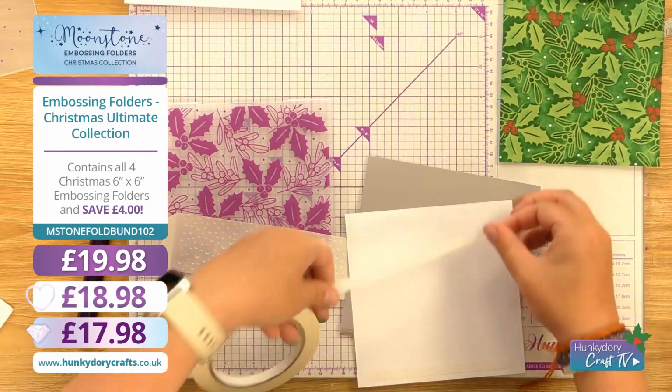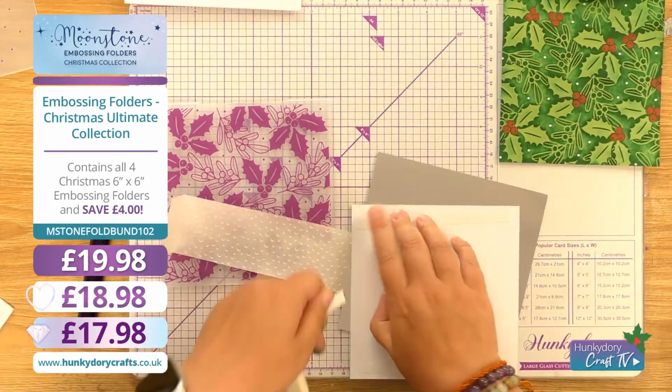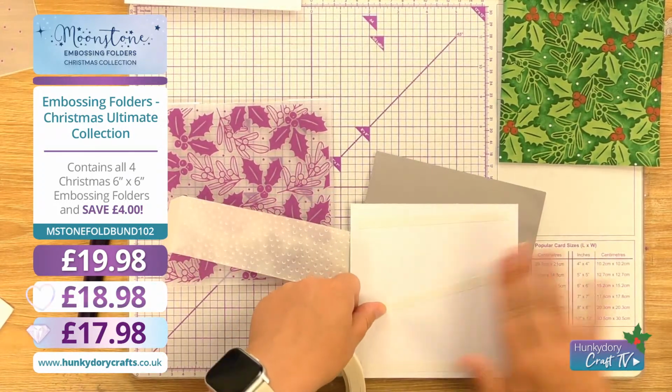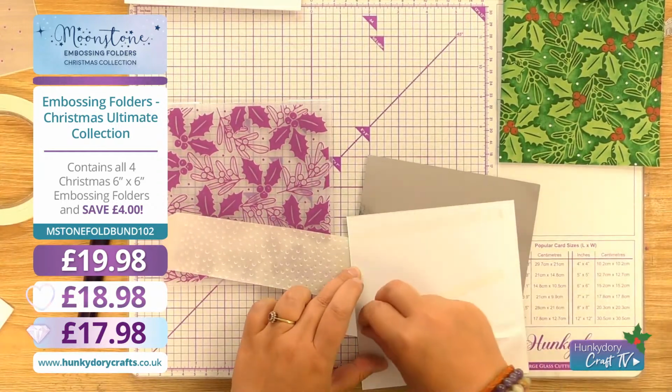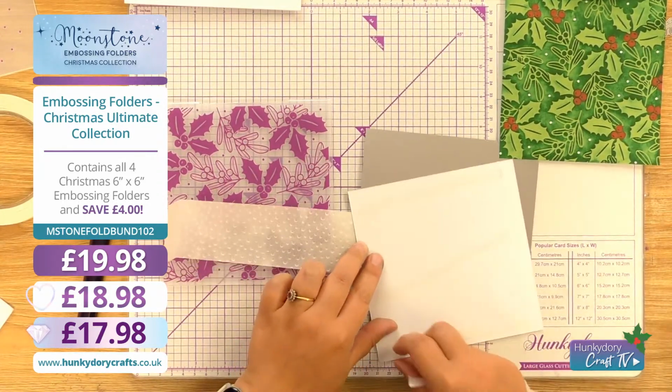So many people are loving this demo. Faith says, wow, this looks great, Stacey. Fab demo, love the look of this, Stacey, says Jackie. Fiona says, we are all glued to the screens.